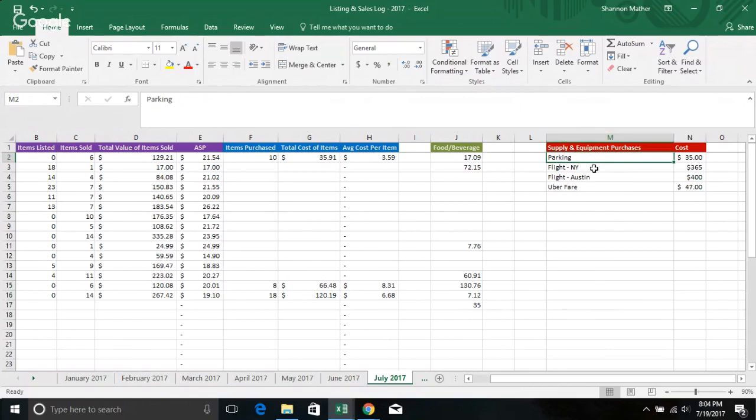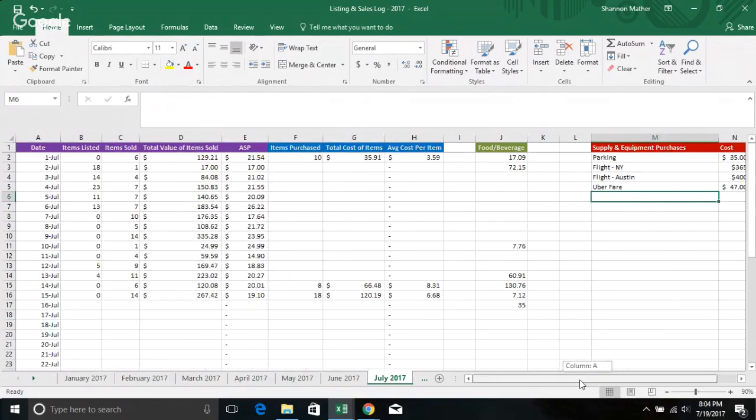In this case, you'll see I have my flights here, my Uber fares, and parking. These were all expenses that I had when I went on my trip to Austin and to New York, which are both business trips for me because I did thrift at them. The Green Room was a full conference, so the whole thing was. I keep track of these over here so that when I get to the end of the year, they're right there for me, easy to roll up. So let me get back to the guts of this and show you how I use it.